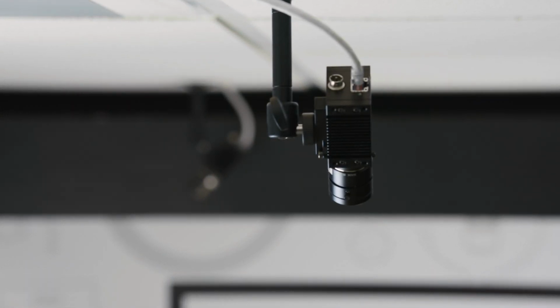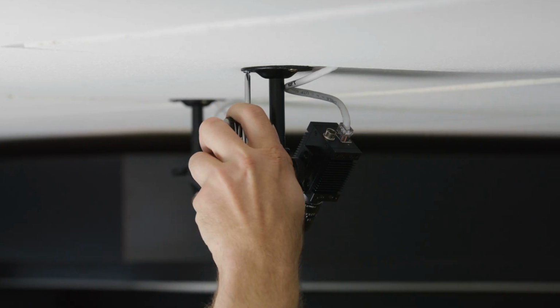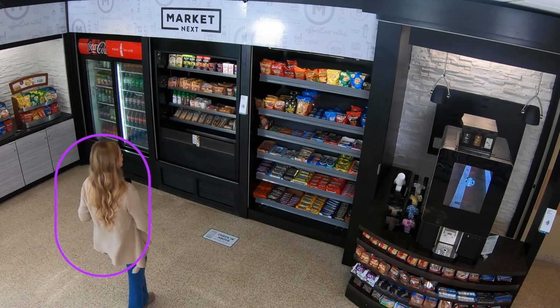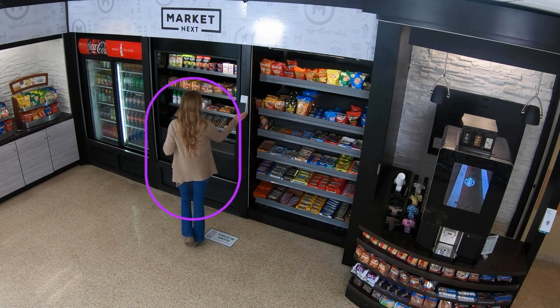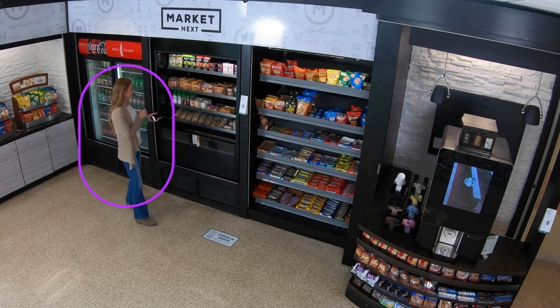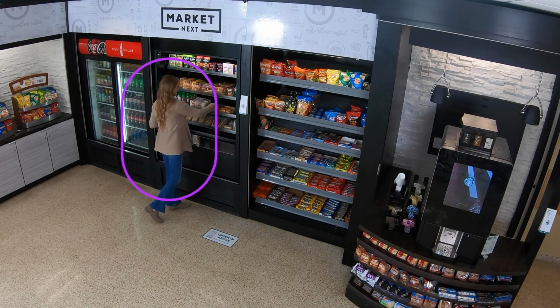Our system uses a series of cameras that can be easily installed in an existing store, trained to recognize all shoppers as they enter a store. The system doesn't know who they are, just that they're a new shopper. There's no facial recognition, so our system can never visually identify someone. It doesn't even have the capability to do so.